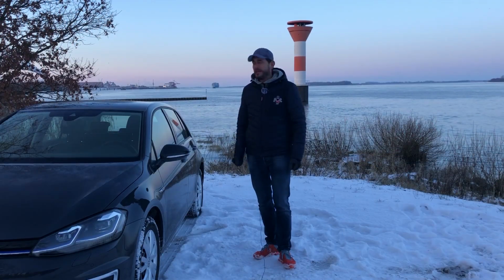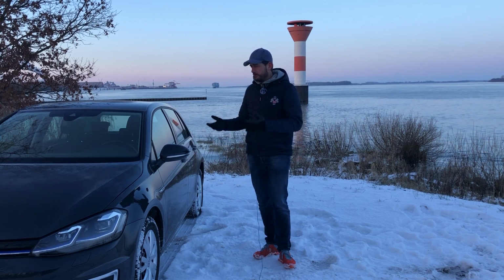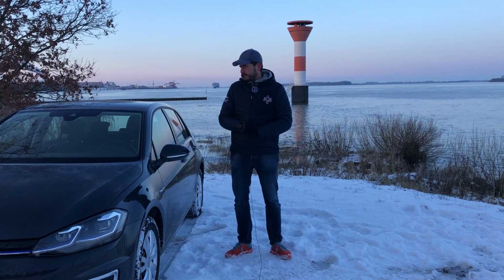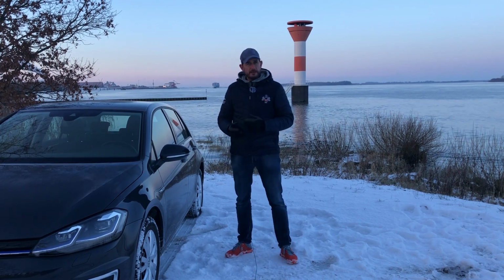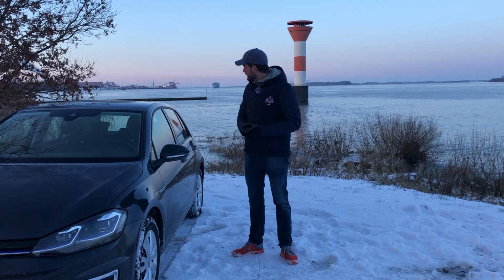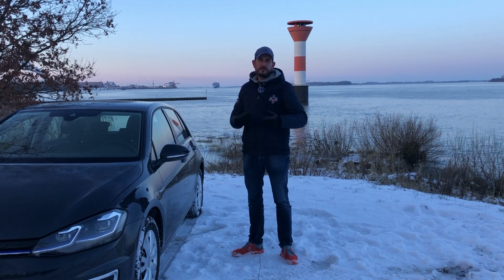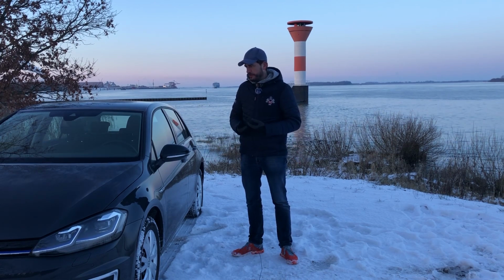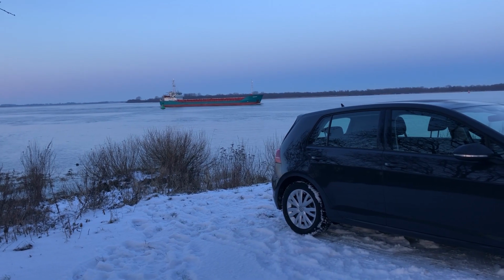Okay, what else to say? As already said, 25,000 kilometers are on the car right now. That's quite a lot, taking into consideration that we just bought it last year in May. This daily driving puts a lot of kilometers on it, but that's also good because then we know what happens and you can also anticipate what can happen maybe to the electric Golf. So far, really no complaints. It's a good car, it's solid.